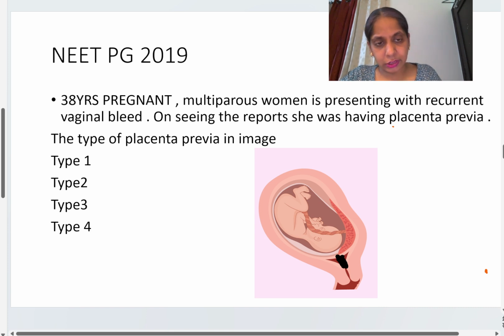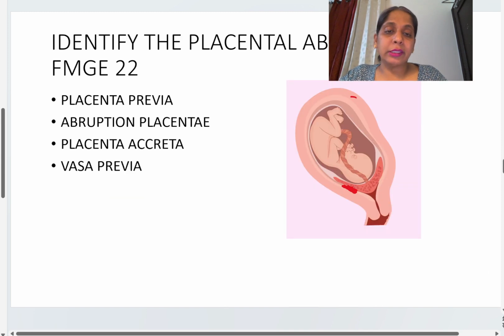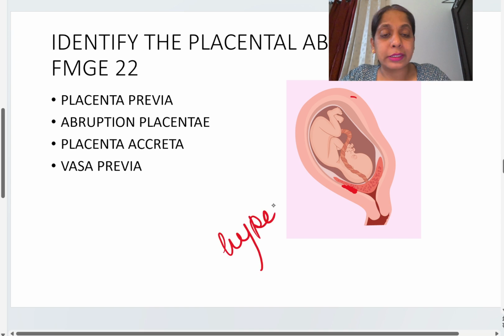Sorry, this is type 3. Yes, this is type 3. And this was the image which was given in FMGE 22. Okay, identify the placental abnormality here. So here it is totally covering the os, so it is type 4 placenta previa, central placenta previa.